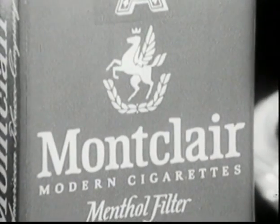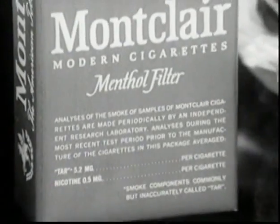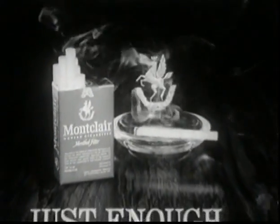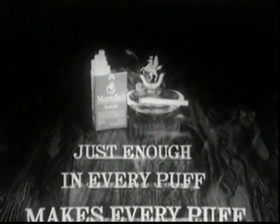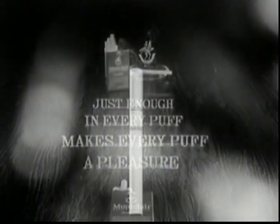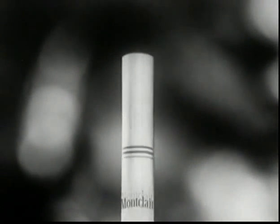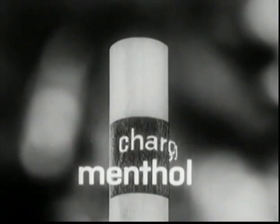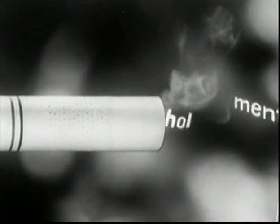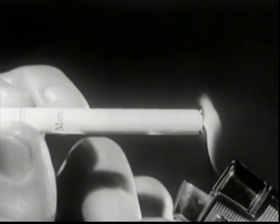Now, a cigarette that's low in tar and nicotine, high in menthol flavor. New Montclair. Just enough in every puff makes every puff a pleasure. How much is just enough? Just enough menthol to please your taste. Montclair's new charcoal menthol filter does it. Charcoal granules that are both activated and mentholated release just enough menthol to freshen every puff. So every puff tastes as good as the first puff.